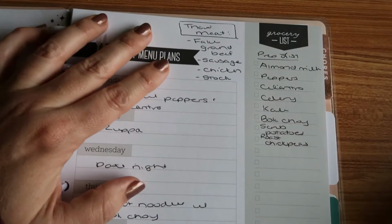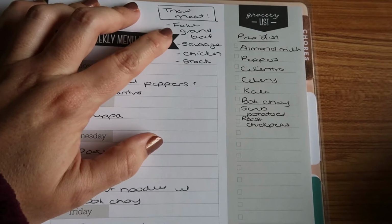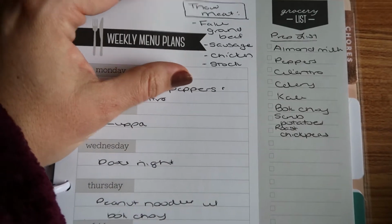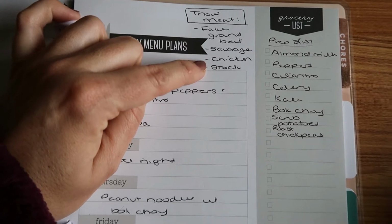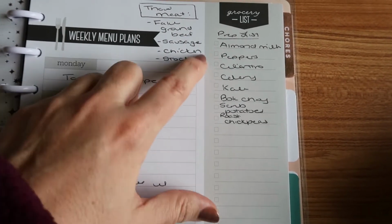So in my notes to myself about what I need to do, I need to thaw my meats for this week. So I'm gonna use the fake ground beef, I don't know, I'll show you when I get it out. It's one of the brands of fake ground beef. Sausage for the zuppa, chicken for the noodles, and some homemade chicken stock that I have in the freezer. Then I also made myself a list of things that I wanna prep, so I know exactly what I'm doing.